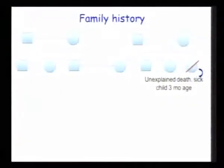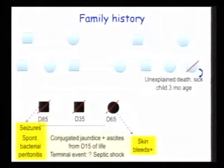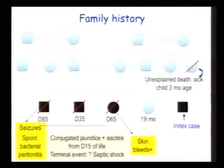Very correct. Okay. So family history, if you see on the mother's side, there has been one unexplained death. We don't have too much of details, but the parents have lost 3 consecutive children, day 85, day 35, day 65, all presenting with conjugated jaundice and ascites from day 15 of life, documented. One of them having seizures, one of them ending up with spontaneous bacterial peritonitis, which went to a surgeon and an exploratory laparotomy was done. But that's a different issue. And one of the other children had a skin bleed. They have a sibling who is normal, and the index case is the one we are discussing.